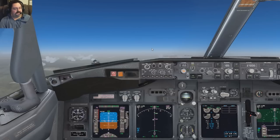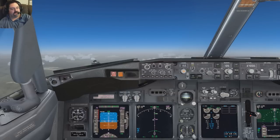Not quite at the front of the pack though, there are two aircraft ahead of us. There's a Qantas 625 and of course another.